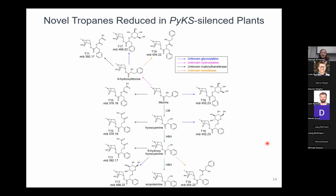We looked closely at the tropanes that were decreased in our polyketide synthase plants. And there were many that were known. So littorine, hyoscyamine, 6-hydroxyhyoscyamine, and scopolamine are all known metabolites in the scopolamine biosynthetic pathway. But there were many that weren't known and were novel. So that includes the addition of phenyllactoyl moieties, glycosylations, malonylations, and a common theme among this was that many pathway metabolites were being decorated to increase metabolic diversity in tropane alkaloids.